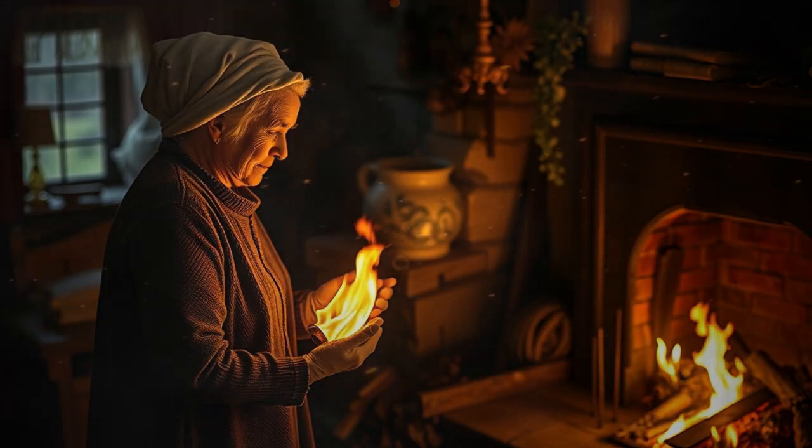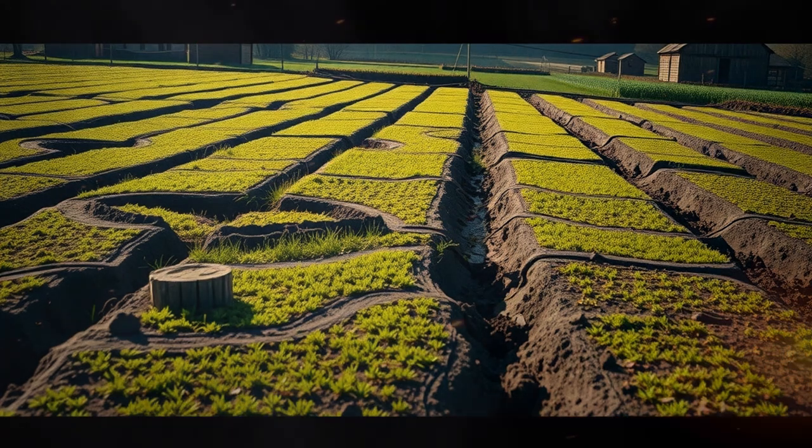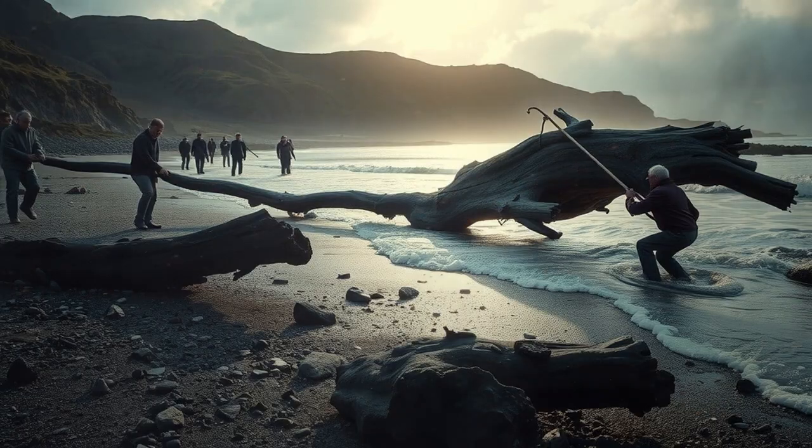By midday, dark clouds mass on the horizon, exactly as your grandfather predicted. The wind picks up, carrying the first spits of rain. Everyone works faster, fingers cramping, backs screaming in protest as they bend and dig and haul.